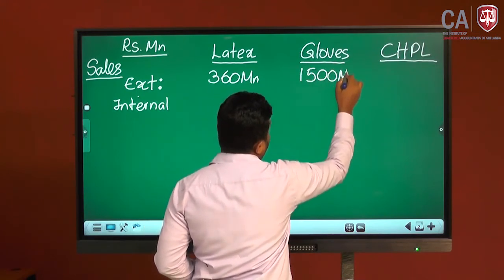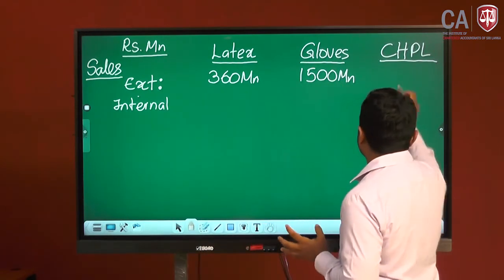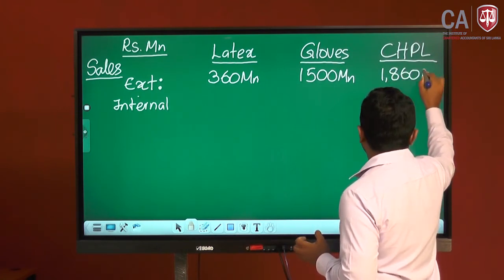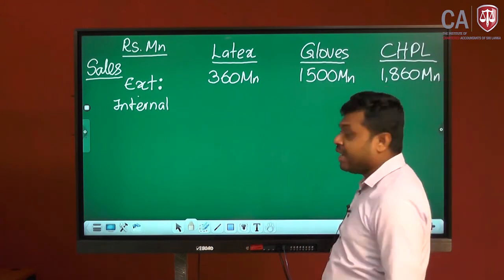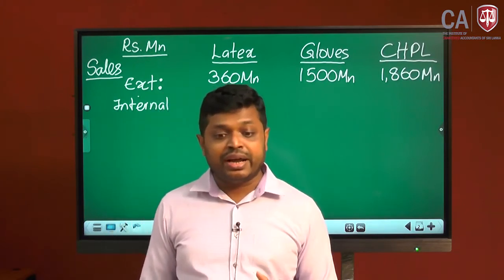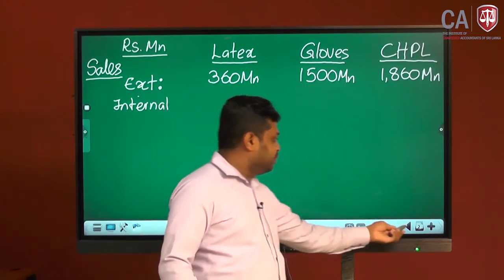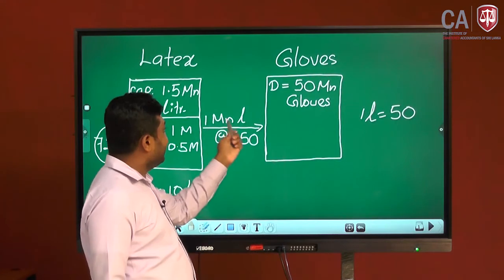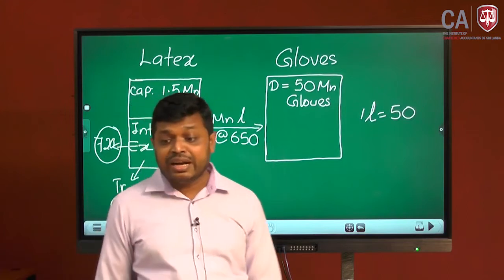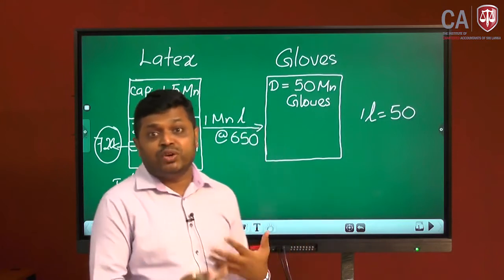Those are external sales. Now altogether, as a company, the total sales value will be 1860 million external sales. It is the total sales to the company, 1860 million. Now for internal sales, we'll go back and see. Internally you are selling 1 million liters of latex at 650 rupees per liter.